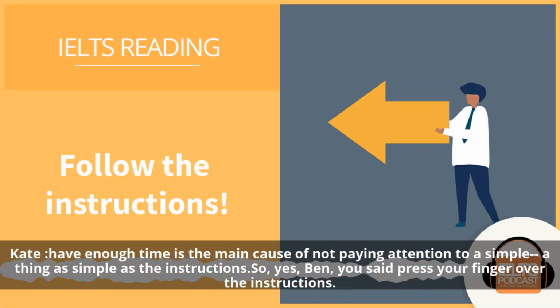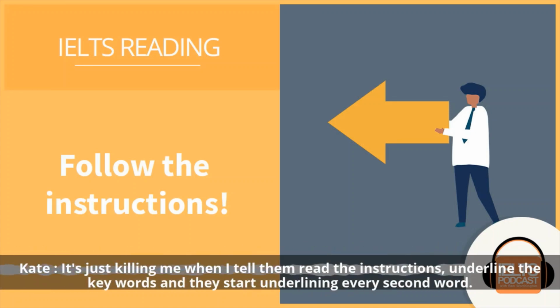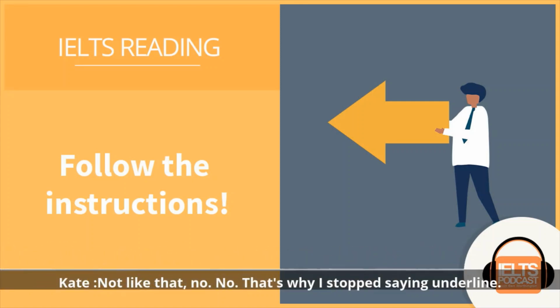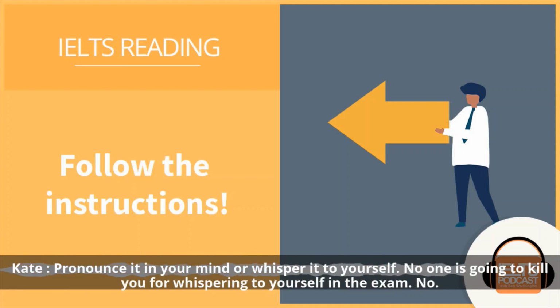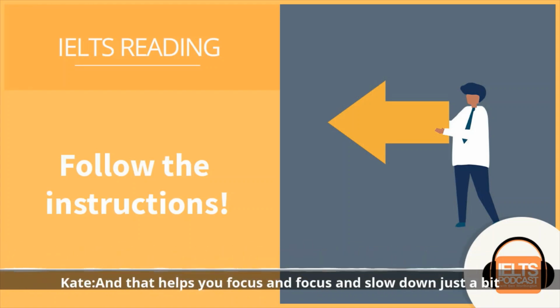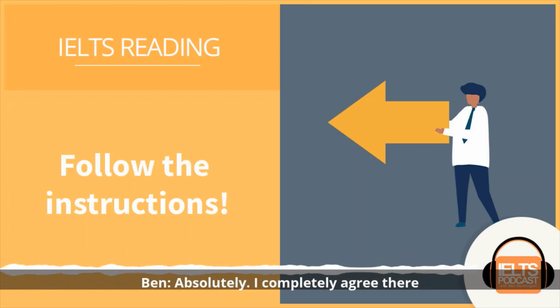So yes, Ben, you said trace your finger over the instructions. I would go even further. I typically say circle the keywords, not just underline. Everyone can underline. And I saw my exam candidates make the huge mistake of underlining everything. Oh my God, it's just killing me when I tell them, read the instructions, underline the keywords, and they start underlining every second word. No. That's why I stop saying underline, I say circle. It changes something in their mind. So circle the keyword, circle the 2 words, circle the "from the text", and then say it to yourself. Pronounce it in your mind or whisper it to yourself. No one's going to kill you for whispering to yourself in the exam. Yeah, and that helps you focus and slow down just a bit, which is exactly what we need in the exam. Absolutely. Completely agree.